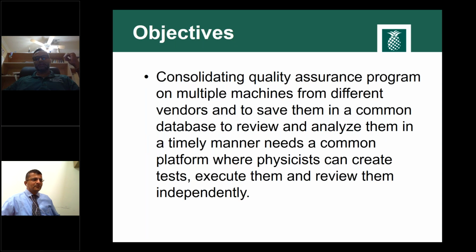So consolidating the quality assurance program on multiple machines, or even on a single machine, I'm talking about, I have worked in a facility where there is only one HDR machine, one linear accelerator, and one CT scanner. And I was almost pulling my hair out during the inspection whenever annual QA was happening. Where do I look for all this? Which is the spreadsheet? Which is the folder I have to put together? And then how am I going to retrieve all these things? So that is the advantage of having a one-stop solution.